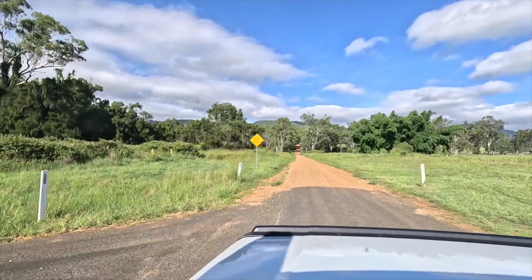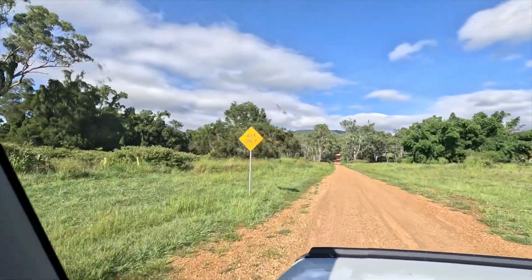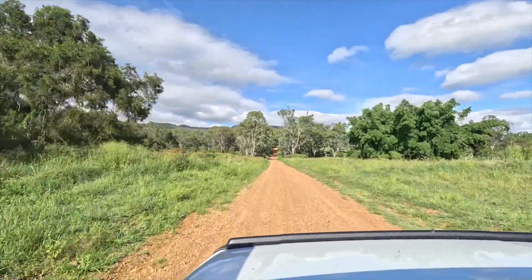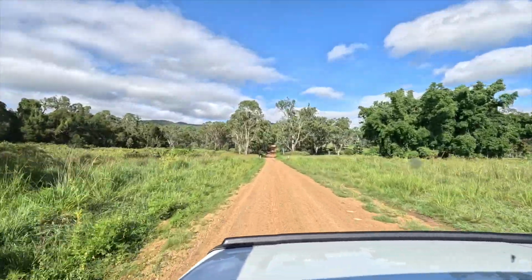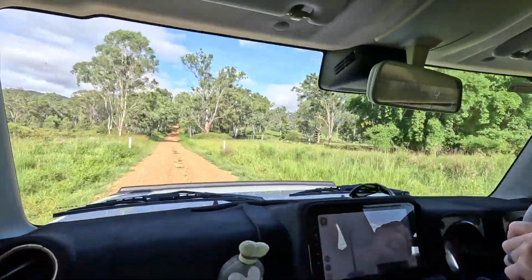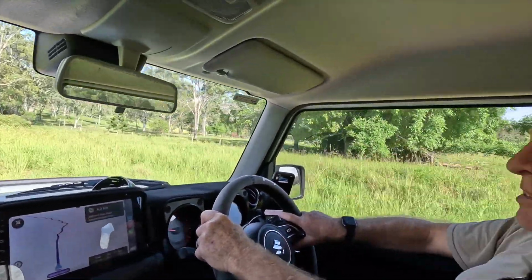Okay, we've made it with the magic of movies. We're here. This is the Spicer's Gap road. They say it's a 4x4 road only, but I have seen two-wheel drive cars come up here. It's not the best road. There are a couple of washouts, but we've seen people come up here in two-wheel drive cars.